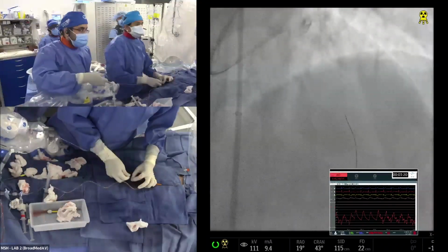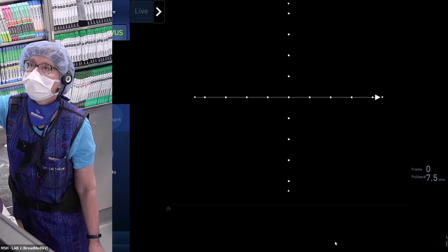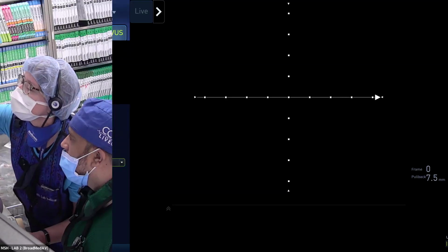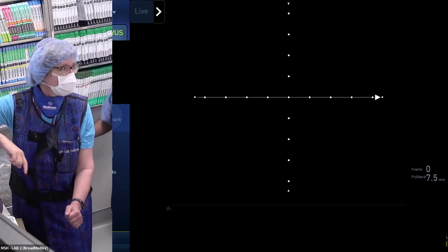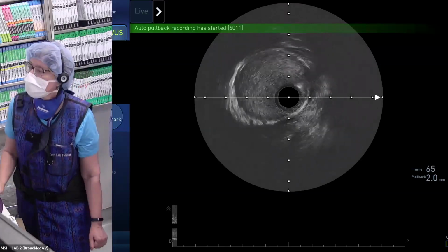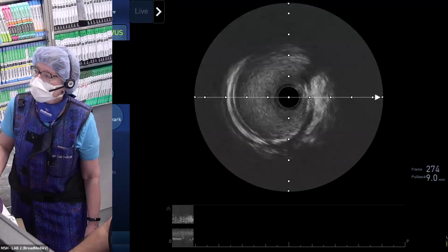Put the IVUS on the main center please. Yeah, good. Okay, let's go. Flush first. Simple, 1 millimeter. Yeah, 1 millimeter, please. Are we at 1 millimeter now? Yes. Good. Flush here. Okay, start. Yeah, we are good. Very good. Okay. That's a normal vessel.